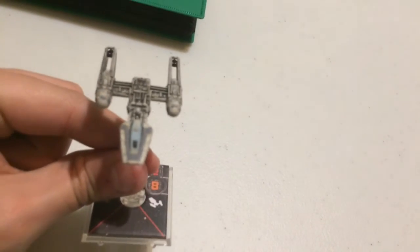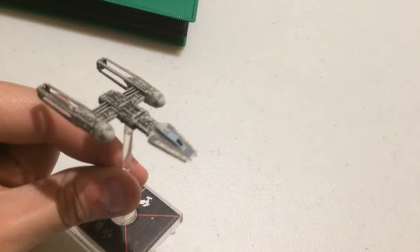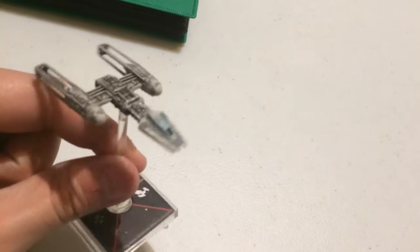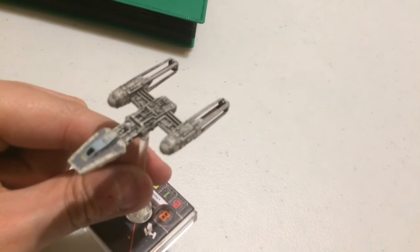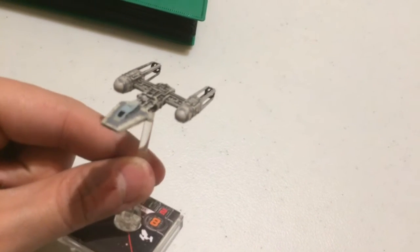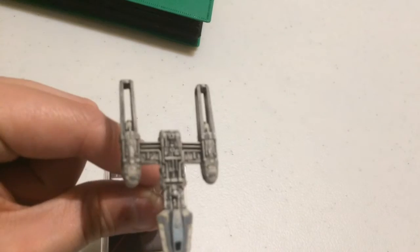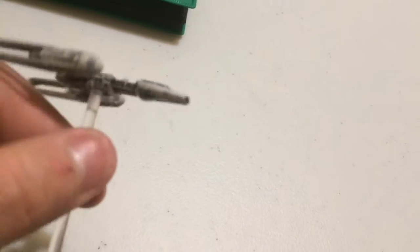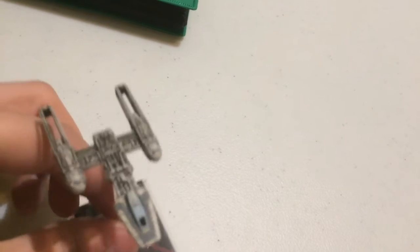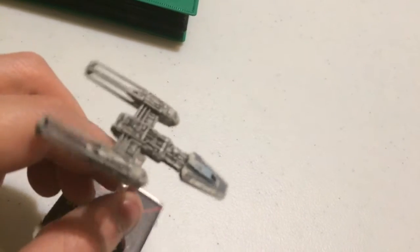Now, I've done a little bit of tweaking to this Y-Wing. Most normal Y-Wings come with the standard Gold Squadron colors, or if you get the Most Wanted pack, it comes with a Syndicate Thug color scheme. But this one, I painted the bands around the twin ion engines here and around the main fuselage here into the Gray Squadron colors to help identify that this is a Gray Squadron Y-Wing.